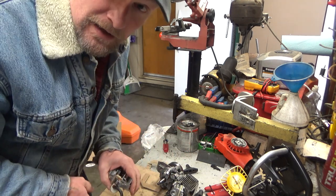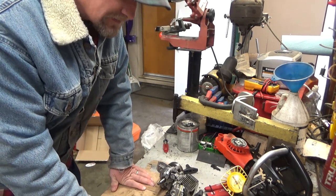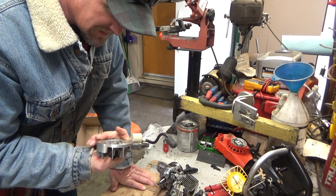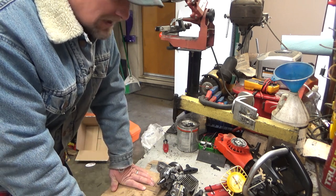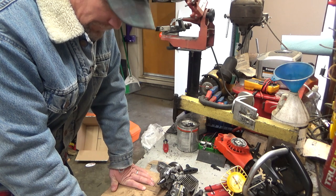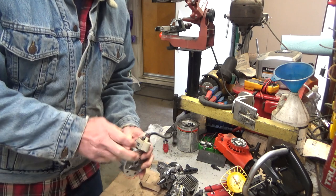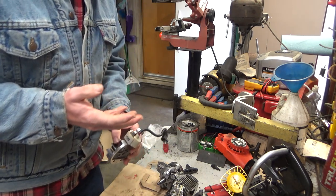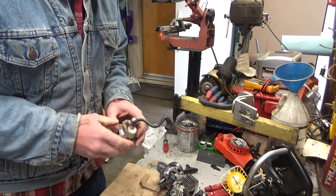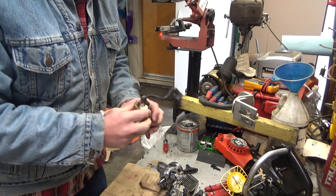So, here's what I ended up doing. I know this is long-winded, but I'm trying to save you guys from going down the same stinking road that I did. What I ended up doing was finding, at first, a white, beige, whatever you want to call it, string trimmer coil from the same basic era. It came in, and it was pointed the wrong way.